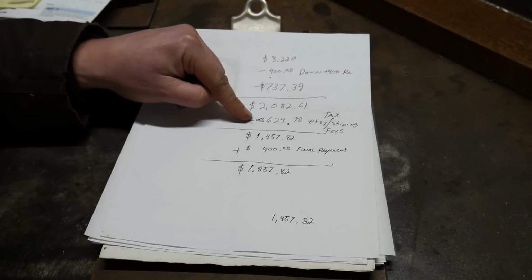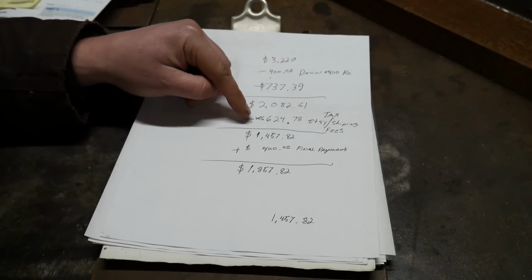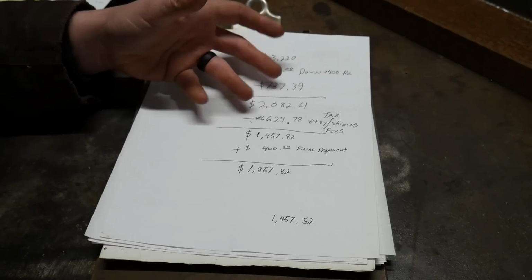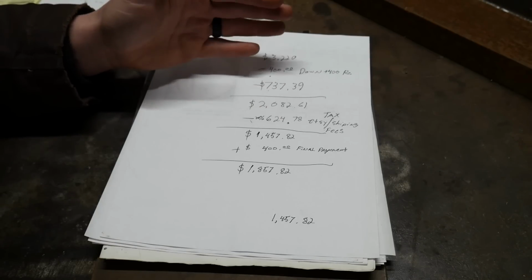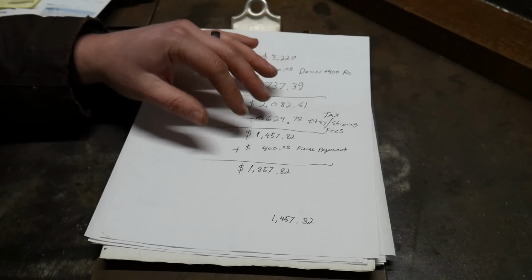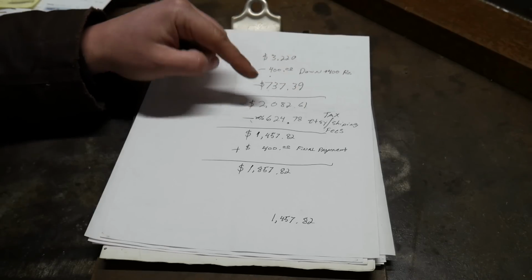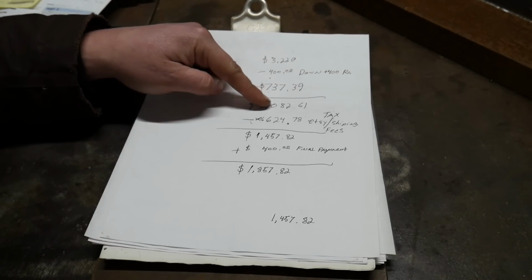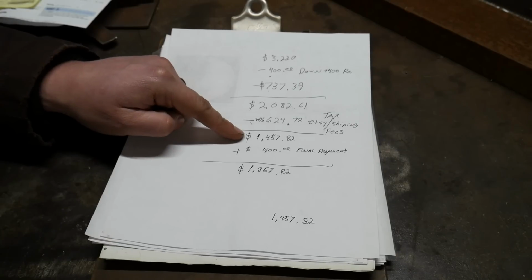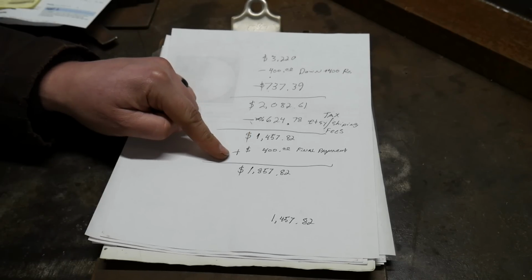So 30% comes out, or roughly a third, goes back to paying the fees, the taxes, the shipping, other related business expenditures around shipping, and Etsy fees, selling things like that, website, yada yada, and that equates to roughly about 30%. And so that was $624.78 of this amount in total. So in the long run, I came out with $1,457.82.